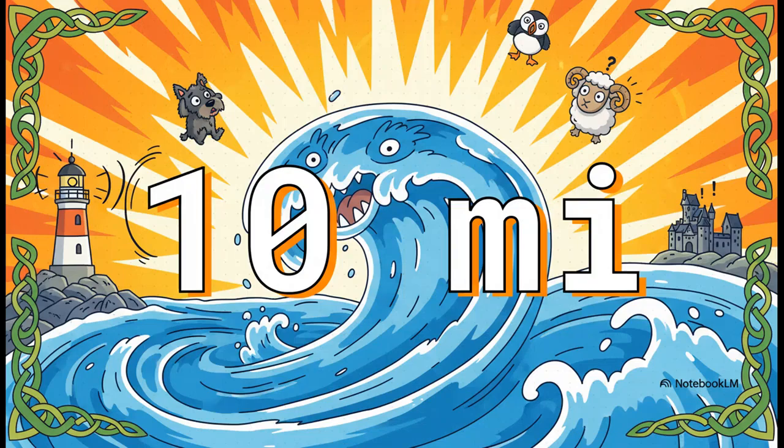Now let's head over to Scotland, to the Corryvreckan. What's absolutely incredible about this one isn't just its power, which is enough to create 30-foot waves, it's the sound. The roar of the Corryvreckan is so loud, so intense, it can be heard up to 10 miles away. I mean, can you imagine the sheer force it takes to make that much noise?